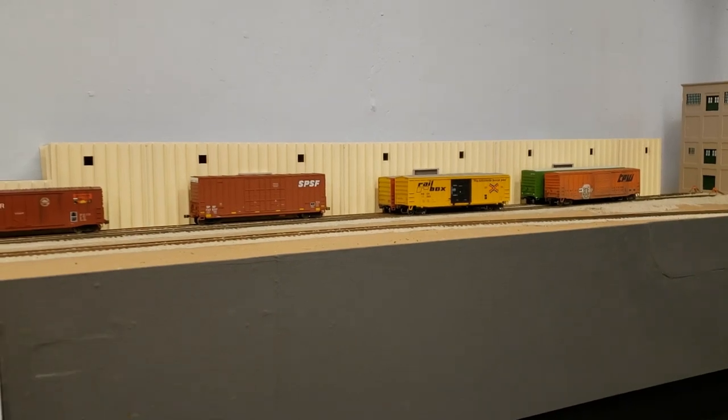One of the things I find really cool about doing something like this with the officer car special is just having a short little passenger train like this blow through an industrial scene. It just looks pretty cool.